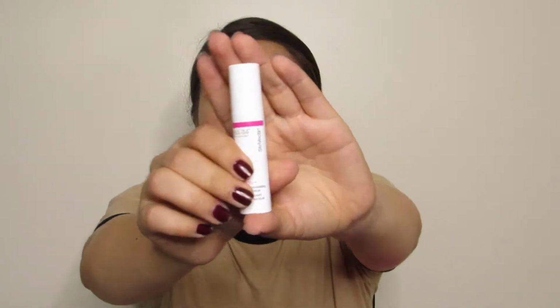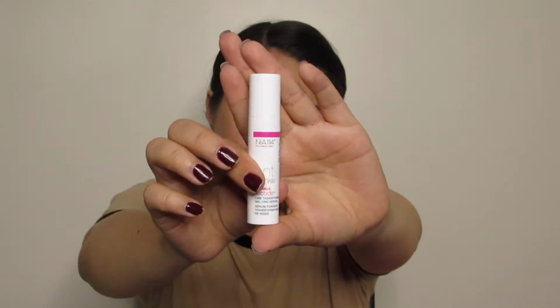Up next, I'll go ahead and grab this one, and it's from StriVectin. It's an anti-wrinkle serum, a line transforming melting serum. Stuck in there. Oh, okay, not what I was expecting. This is the packaging from inside. Oh, okay. So I was expecting a spray. I don't know why. But this is our serum.